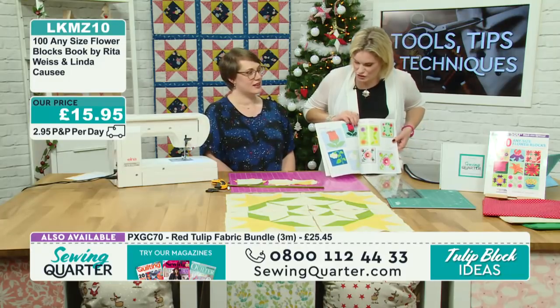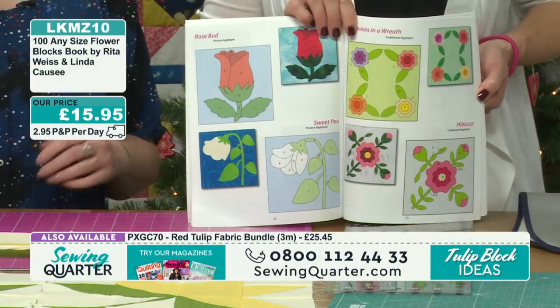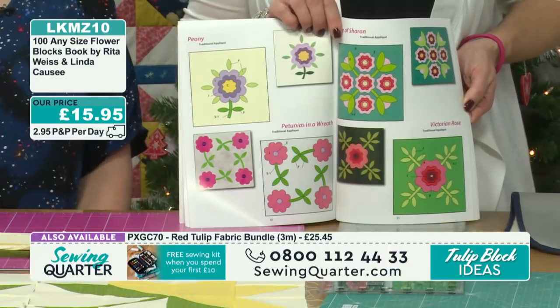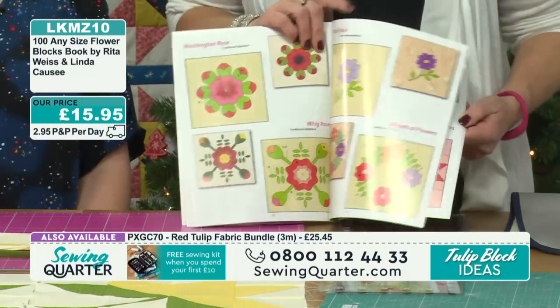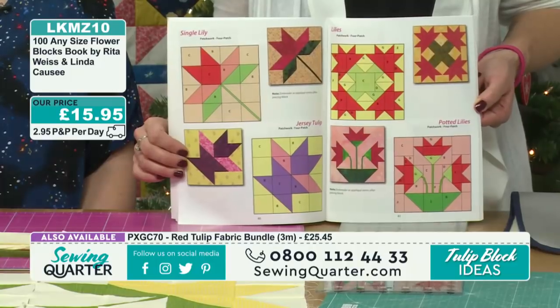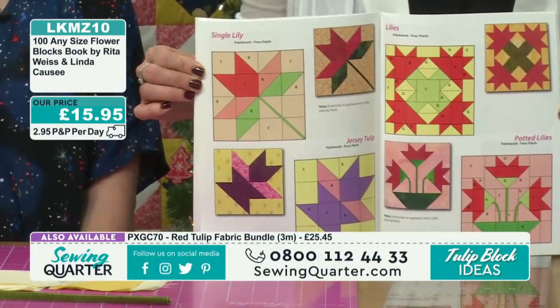What are we on to here? Oh, this is your picture applique. So these are nice. The hibiscus one is quite traditional, like a Rose of Sharon style block. There's the rose one. Lovely. So you're doing something from page 40. The single lily is the one I'm doing. Beautiful. So that's this in red here? Yeah, that one's in red. And that's what we're doing today.